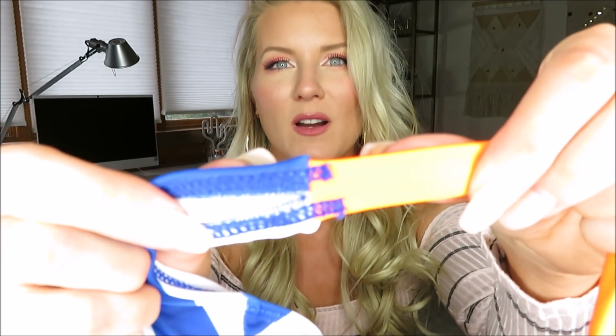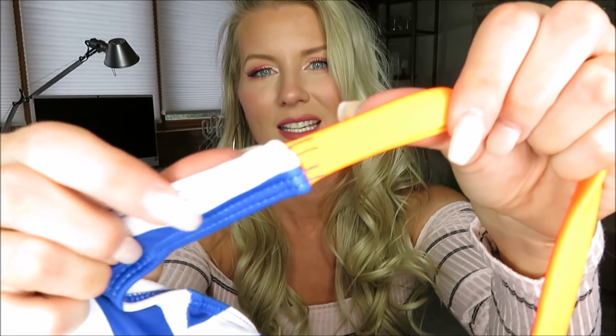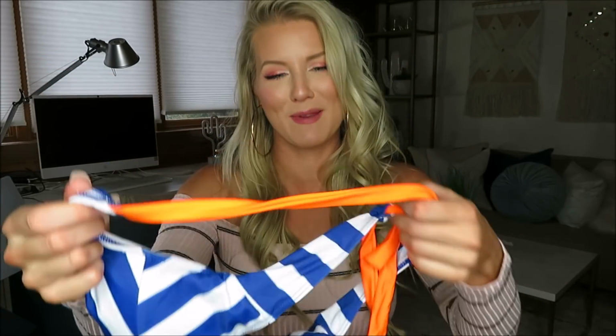Okay, the next one that I tried on is uber cheap. Definitely could feel that. Nothing too spectacular about the fabric. The seams, where these kind of meet, could be better, you know. But it fits quite nice, and from a distance, nobody's seeing the seams, if you know what I mean.